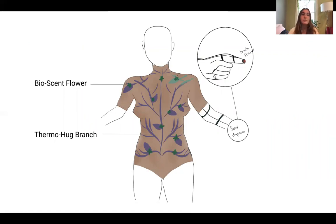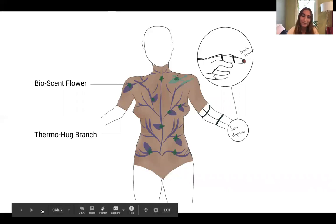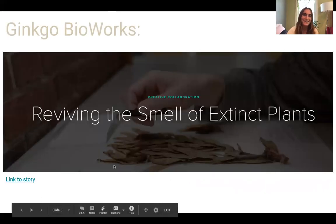And so I designed two main components for this therapeutic design, which was a bioscent flower that secreted and released these scent molecules that were made from personal bacteria and yeast cells. And then also this Thermo-Hug branch that had heat running through it, almost hugging the body with warmth, like a hug, which we can't really do right now because of social distancing.